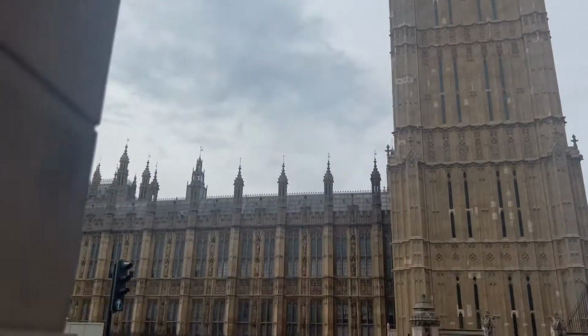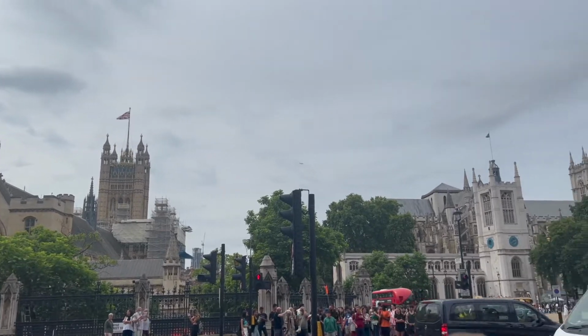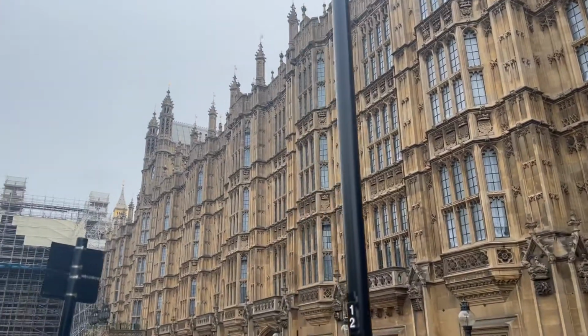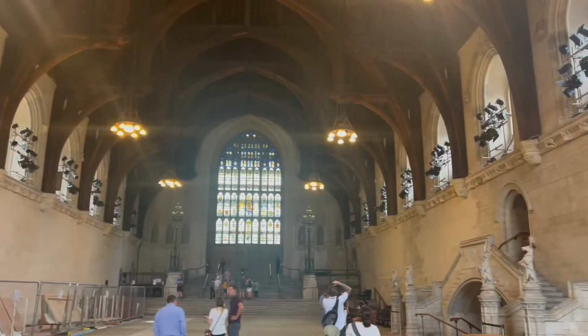Day in London was spent going to Parliament. That was just Big Ben you saw there. But one thing that I do need to say is that in Parliament, you were not allowed to film inside. So I got some really beautiful shots of the building, but I sadly didn't get to film anything while we were in there, except for this opening first hallway.